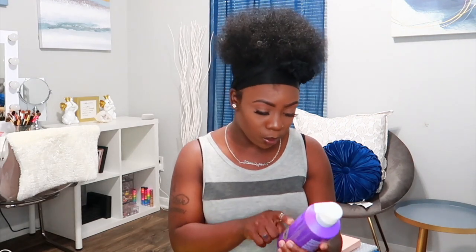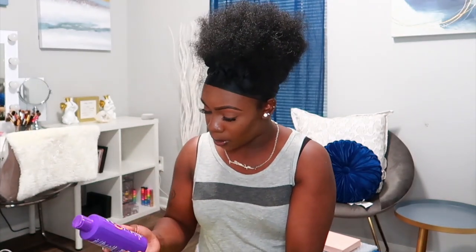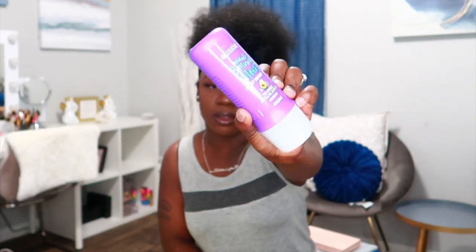And then I picked up three Aussie products because I do like Aussie products. I got the Miracle Coils silicone free conditioner and I got it with cocoa butter. I picked up the Miracle Coils sulfate free shampoo. I don't buy a lot of shampoo and conditioners, y'all, because I'm really picky when it comes to my hair. But I do like the Aussie brand, and so I decided to get those. I also picked up the Aussie 3-Minute Miracle Moist Deep Conditioner with avocado and Australian jojoba oil. I've heard a lot of good things about this deep conditioner, and for the longest time I never picked it up. So I went ahead and picked it up. Pretty sure y'all know what this bottle looks like, so yeah.